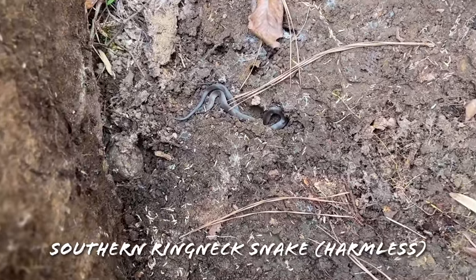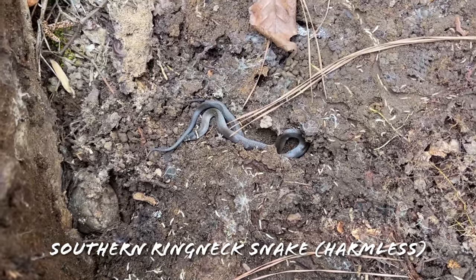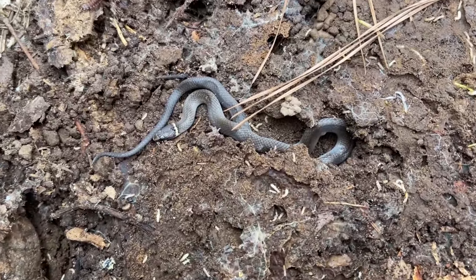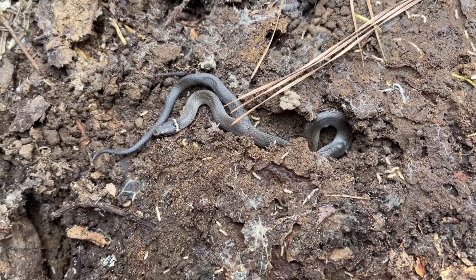Well, here's our first snake of the day. Just flipped a nice ring neck. This is about all we've seen in this video snake-wise so far, but anyways, here's yet another one. This guy is chilling with some termites under this rock.